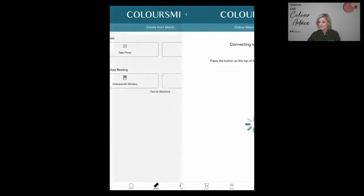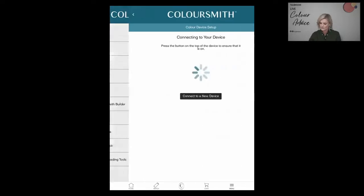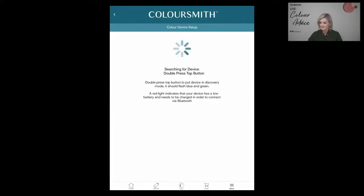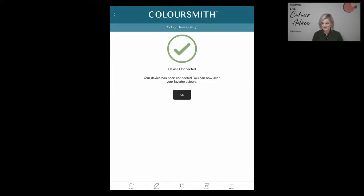so I'll select that. It's going to connect to my device. If I double tap, waking it up, you can see that it's flashing blue. So if I hit connect and then connect to a new device, connect to the black Colorsmith reader. Beautiful, it has found my device.